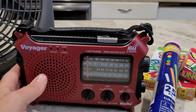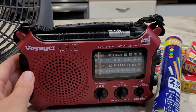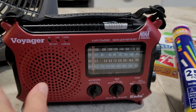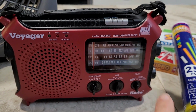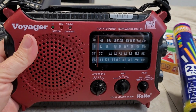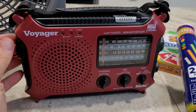And next, you want to make sure that you have some sort of emergency radio where you can receive news and updates and weather information. Now, this emergency radio does get all the weather channels. It gets AM, FM, shortwave. I really like this one. This is a really good brand. This has a multitude of ways to charge it up and keep it charged.